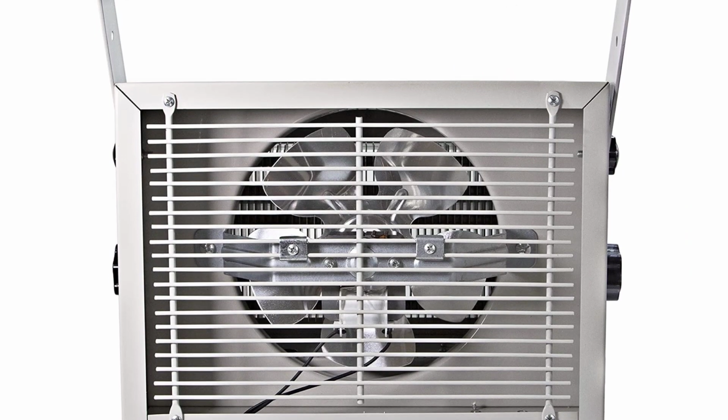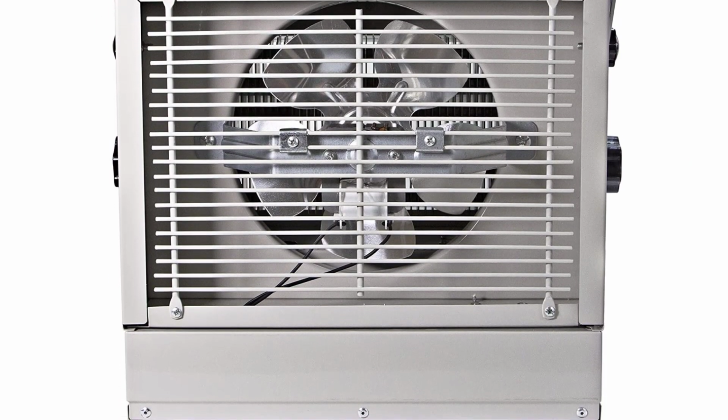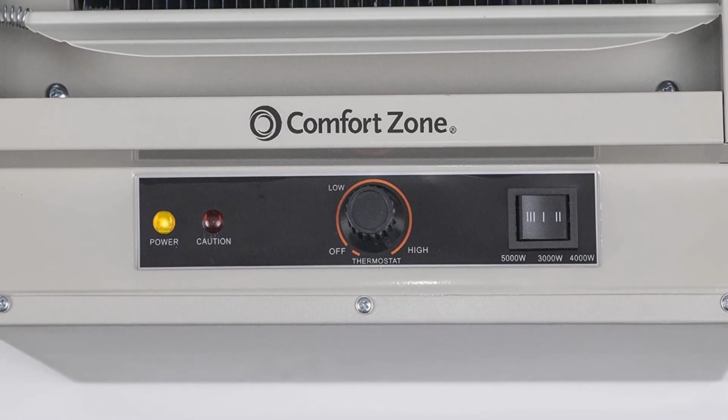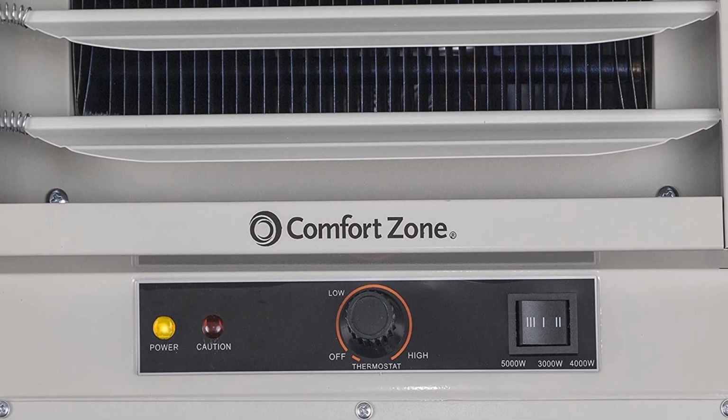While the Comfort Zone is a top-notch garage heater, setting it up was a bit of a mixed bag. Otherwise, the Comfort Zone was very easy to set up and it also put out plenty of heat. Also, removing the grill is very easy, making future cleanings a breeze.